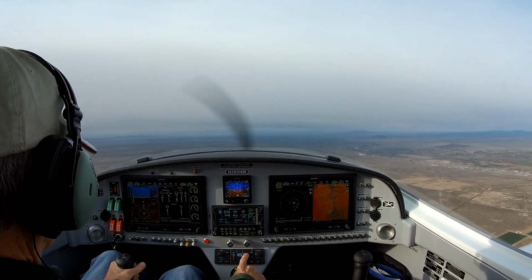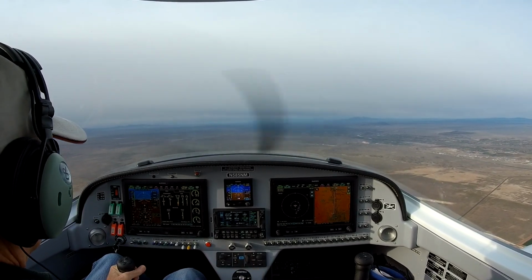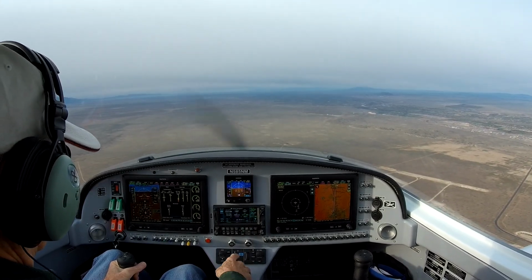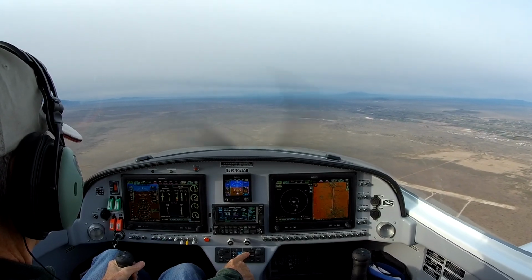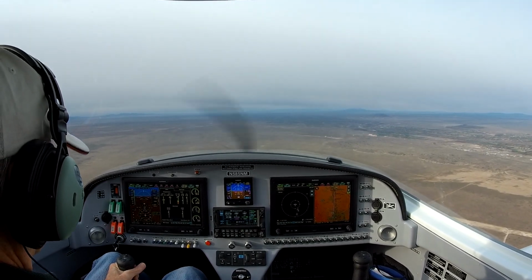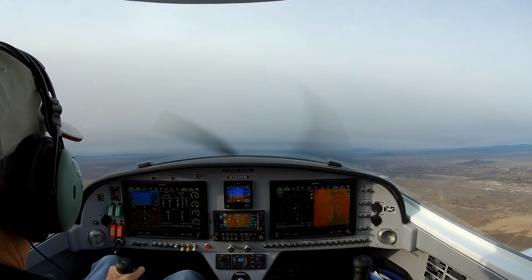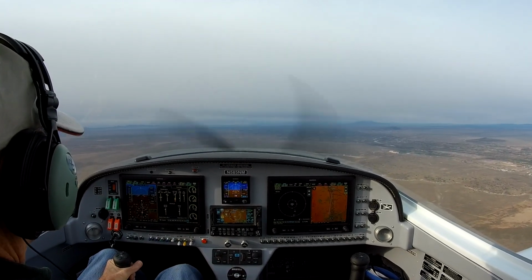Departure, November 54 Zulu Papa, passing through 6.2. 54 Zulu Papa, Albuquerque departure radar contact. You can climb on course and remain clear of Double Eagle Class Delta airspace. Clear of Double Eagle airspace and on course, 54 Zulu Papa. 4 Zulu Papa, use caution for hot air balloons reported along the river. In sight, 54 Zulu Papa. Cessna aircraft, destination Kilo current wind 3504, altimeter 2983.